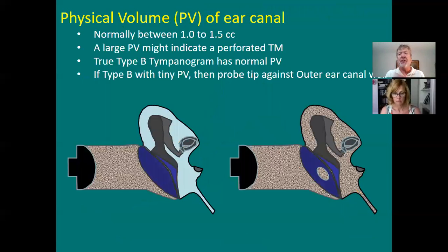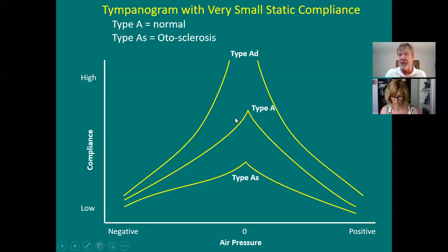Static compliance is just a number, or it'll just tell you, is it normal, is it abnormal? Some tympanograms will actually have a square like this. Can you see my cursor moving? It'll have a square. And if the tip falls within that square, it's normal. If it doesn't fall within that square, it's abnormal. So your tympanometer does all of this work for you.